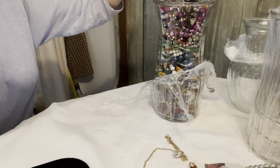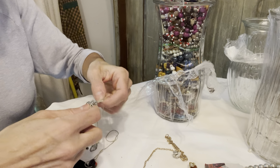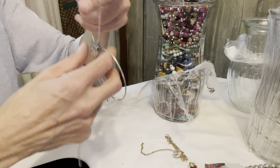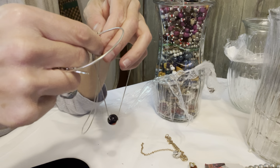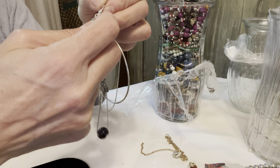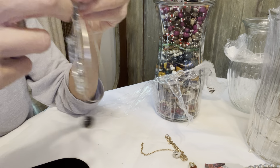Ooh, could this be a sterling chain? Because that would be good. I get about $20 or more for sterling chains at the shop. I wouldn't necessarily sell it with a ball on it. Just find the end of it, I can tell if it's sterling or not. Found the end. Yeah, I think it is. Yes, it is a sterling chain.